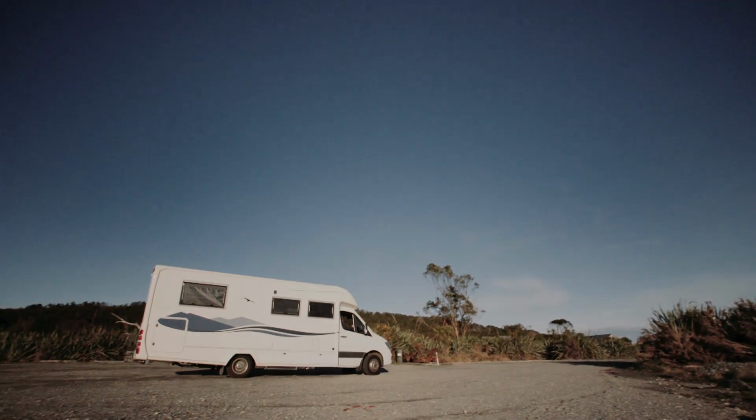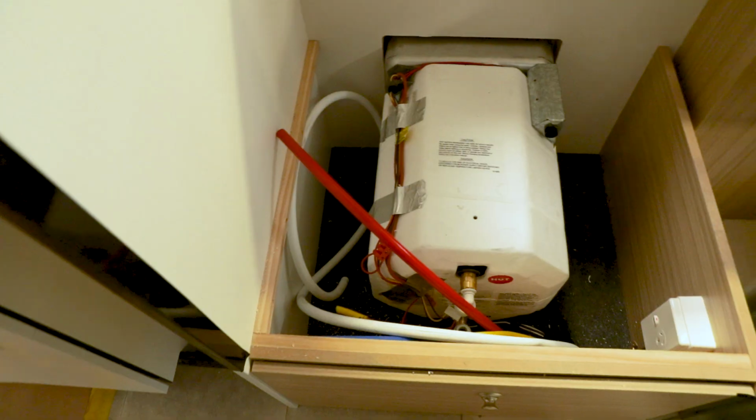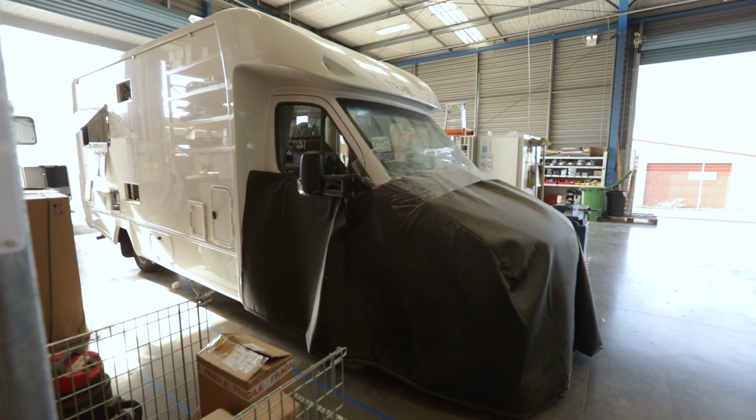We spend a lot of time on research and development. It's really important to us that we've got the latest technology, the latest components in our products, just to make sure that the vans are as good as they can be.